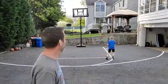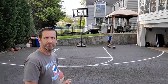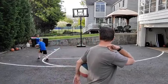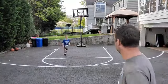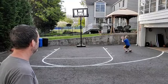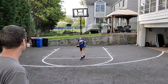It's a little part of the game that gets ignored, but all the great players can do it. You don't see them traveling off it, right? Everybody's ready to shoot, they're squared up. So even off our dribble, we have to be able to dribble to a side, and then pivot on each foot off the dribble.